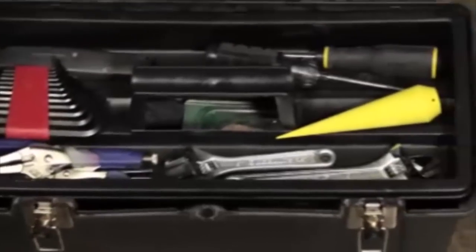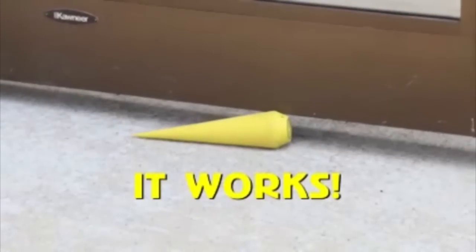Why should you own a Sure Stop Wedge? Simply because it works. For everyone, in every line of work, guaranteed. So when you really need to keep a door open, reach for the Sure Stop Wedge.